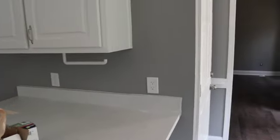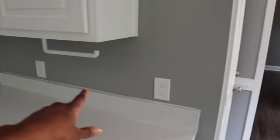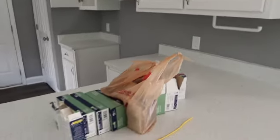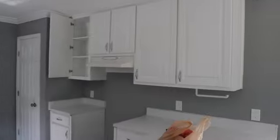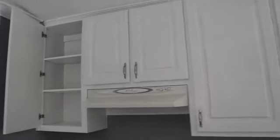The guys changed all the outlets, all brand new outlets and switches all throughout the house. We got granite countertops. It looks really nice. Painted all the cabinets. Come through here.